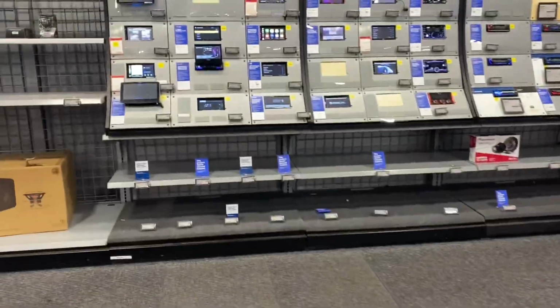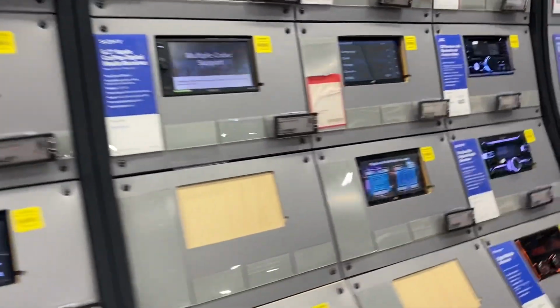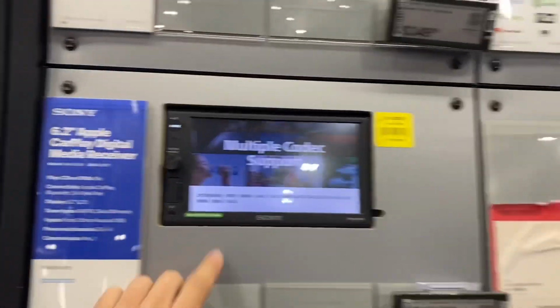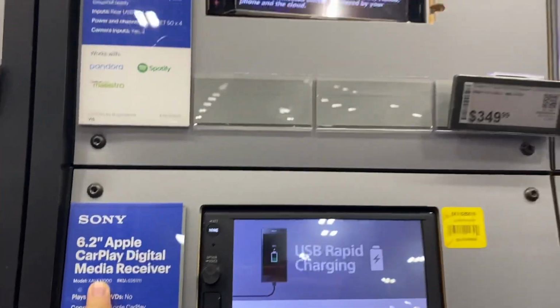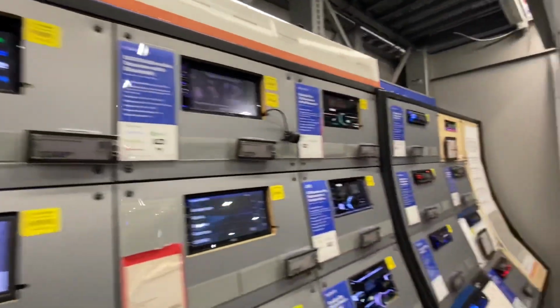So long story short, we're here at Best Buy, and I might buy a double din, one that has CarPlay, of course. So I'm thinking about it. We're gonna go ask the guy right now if they have it in stock, and we might buy a double din. So this is what they have right now, and I'm thinking about getting this one right here, because it has CarPlay, and that's really all I want. But we're just here looking around.